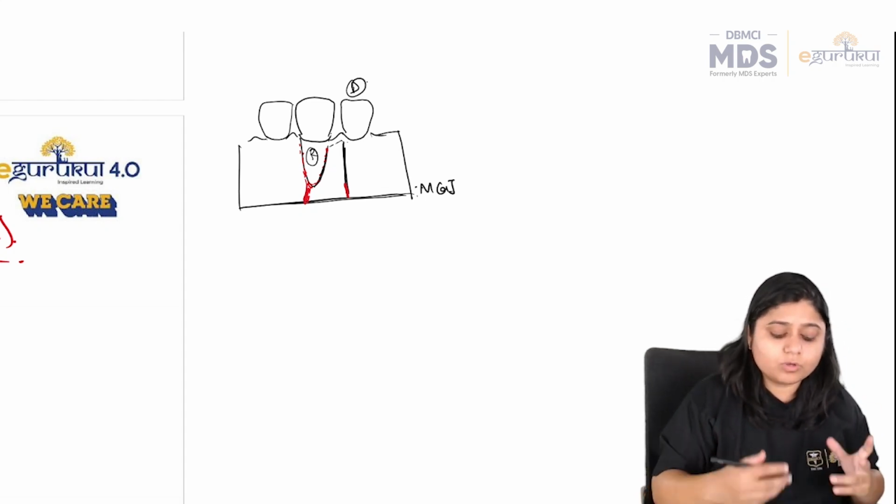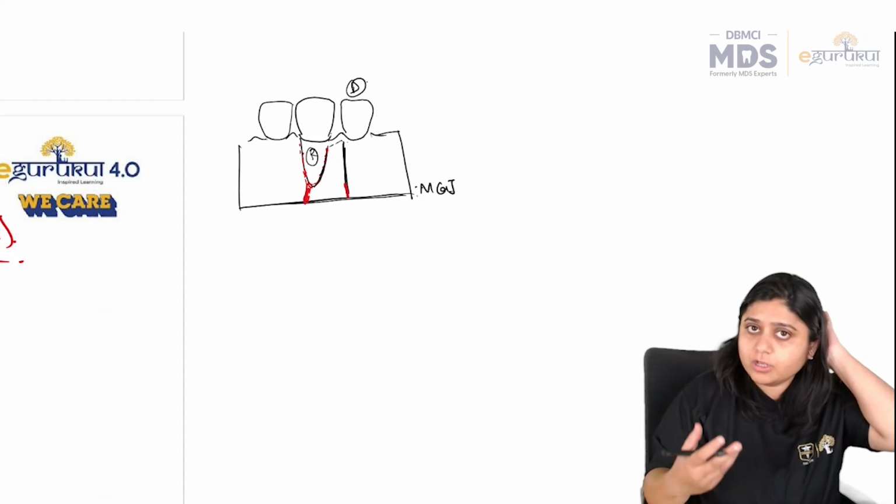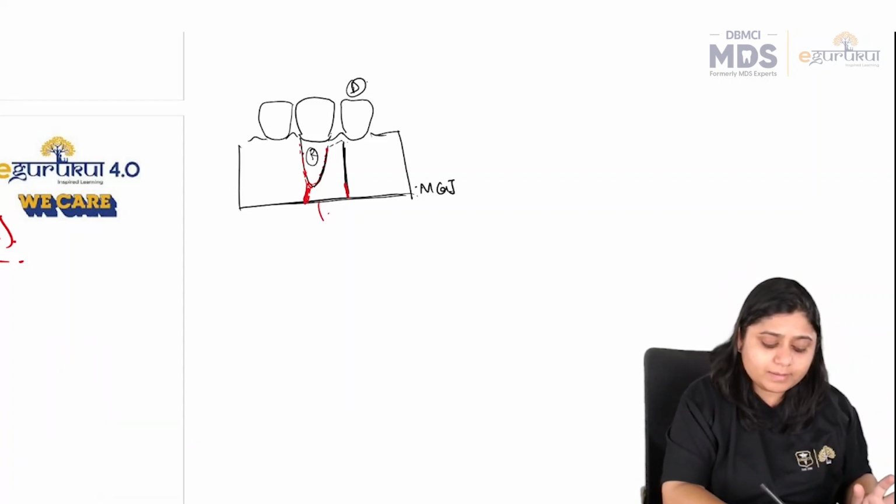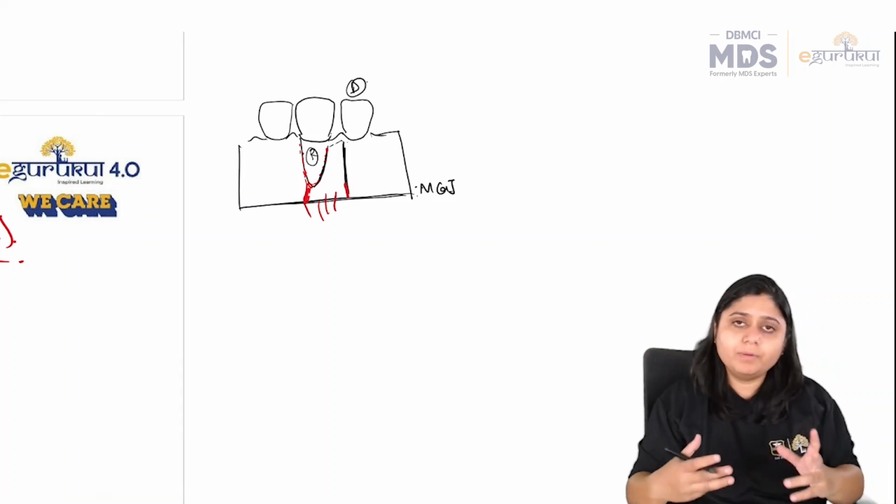Why? This is another MCQ. Why is the base broad in the vertical incision? So that there will be more blood supply for the tissue, right? Here, blood supply is coming from here, right? So there will be more blood supply.